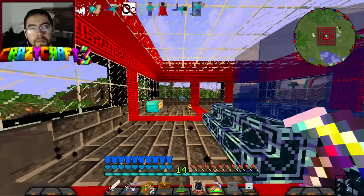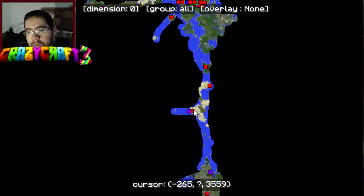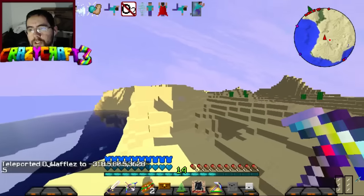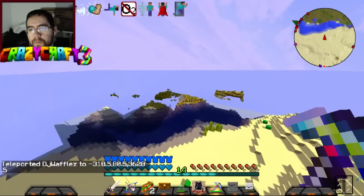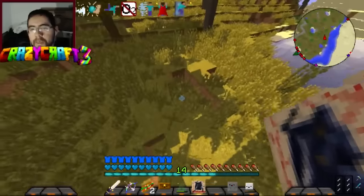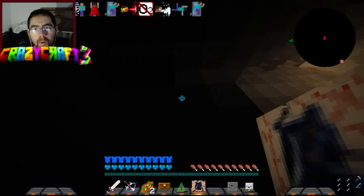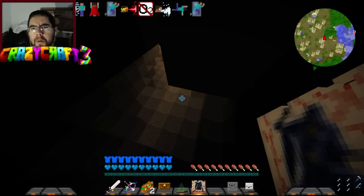Now, let me look for my teleportation. Okay, I need to go TP back right here. Now that I have the map, I should be able to teleport now. Okay, it said to right click with this. And we should be heading over there now. It worked. Is it taking me? In the caves?